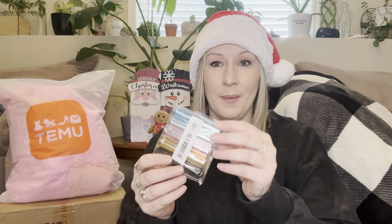All right, so another thing I picked up from TEMU are these little refillable atomizers for perfume. This one is a 5-pack. You get blue, silver, pink, gold, and black. Now, I've seen these all over. I've seen ads for them. I've seen TikToks about these. So I really just wanted to grab these so I could try them for myself. Plus, I have so many perfumes that I wish I could just put in my purse, but they're too big.